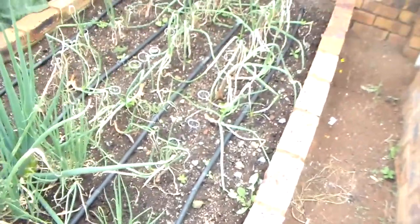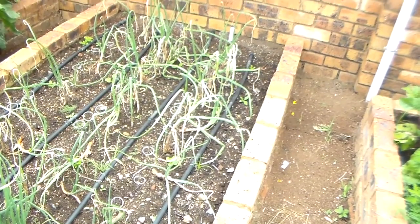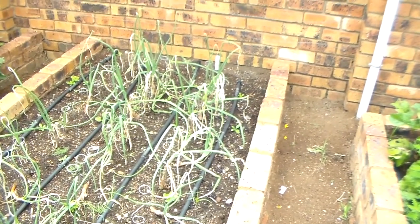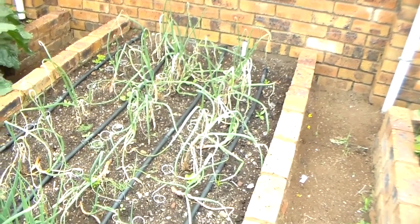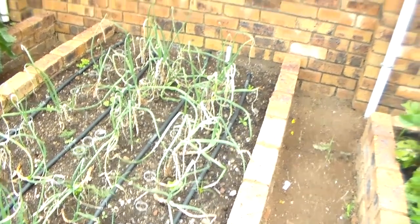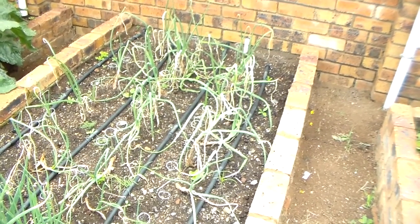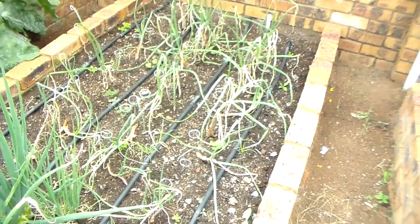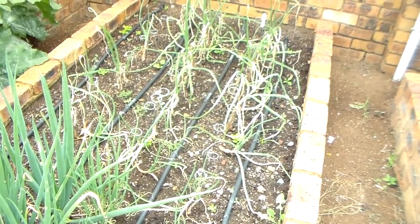And shallots are looking a little sad. They don't look so great. I've got a feeling it's really the wrong time of year. I should plant them when it's a bit cooler. It's been a bit too hot for them. You see the tips of the leaves and the base of them are a bit burnt from the sun, so I think if I grow them again I might try and grow them more towards the winter and not in the summer.